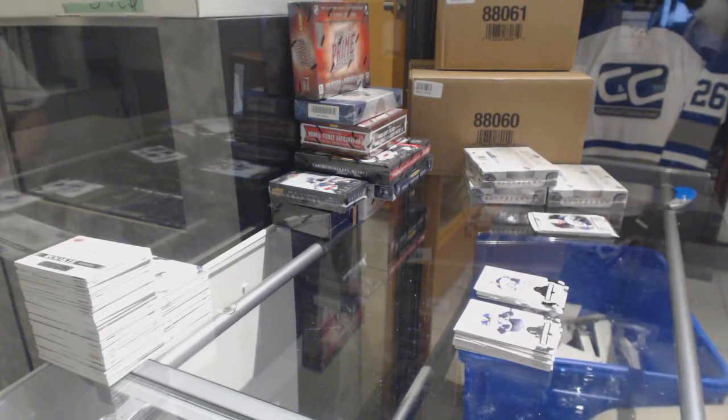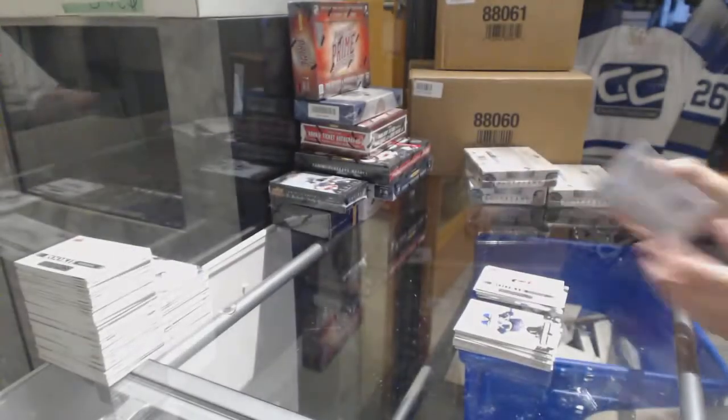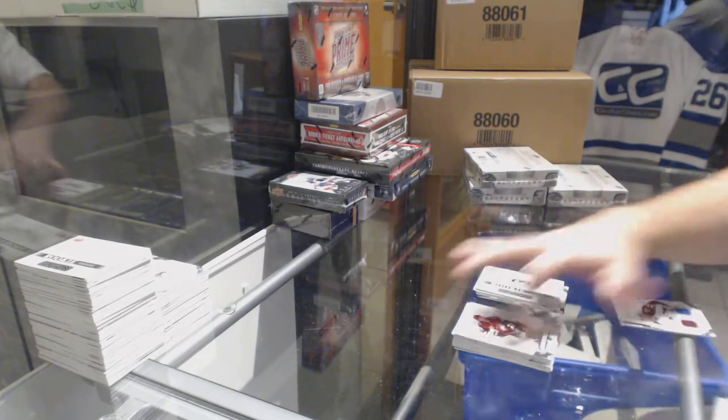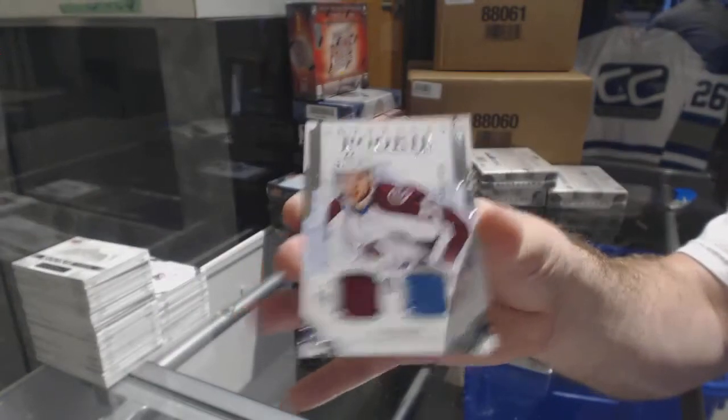We've got a rookie redemption, Carolina Hurricanes. And a dual rookie jersey to $4.99 for the Avalanche, JT Compher.